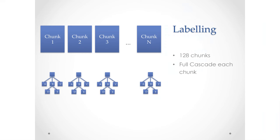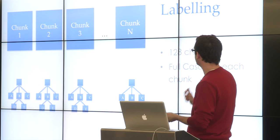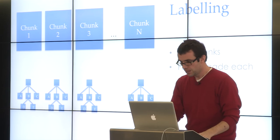We get all our models out, and then when we decide which are the best models that we can do, we need to go back and label the rest of our 100 million data set. The way we do that is we take our data set, hundreds of millions of products, and chunk it up. In our case we do 128 chunks, and then we take one simple machine that goes through every chunk, goes down the tree, and labels all the data points. It does the brute force going down the tree and labeling every data point. So that's about it.